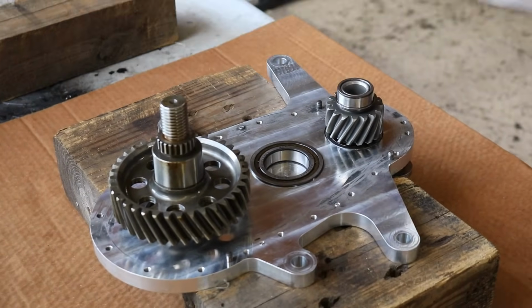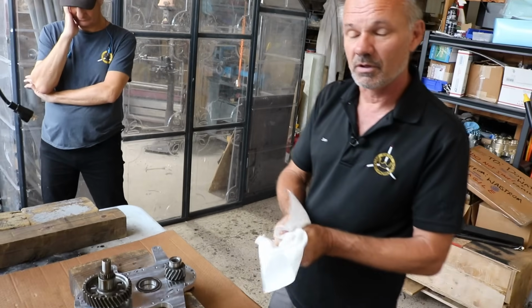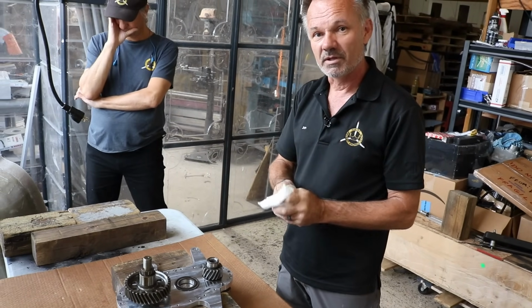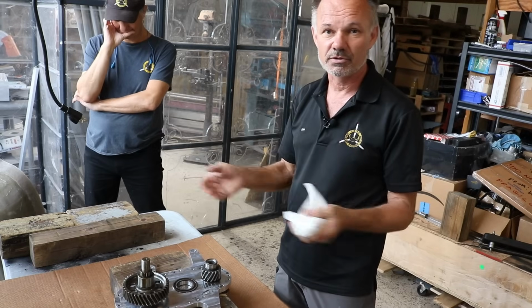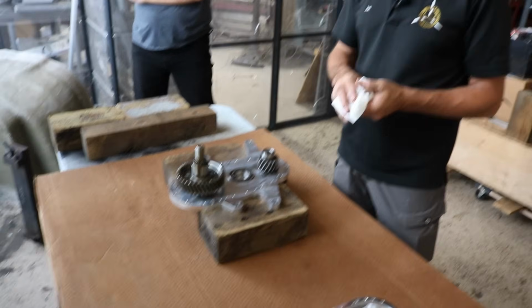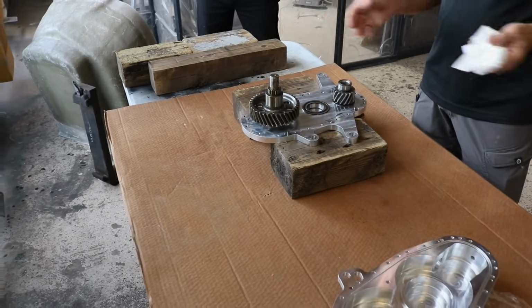So gearboxes have to be done correctly, and they have to last a long time and not let you down. But at the same time, they should be very simple, so that if you ever did have to rebuild one, it's nothing more than some bearings and gears.